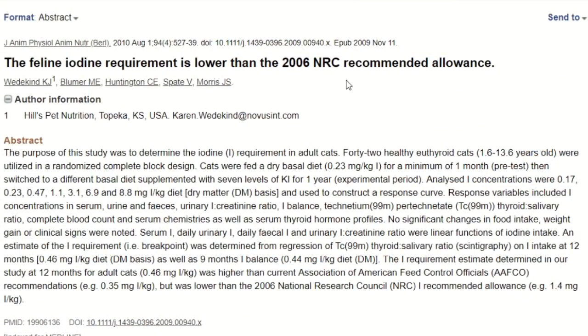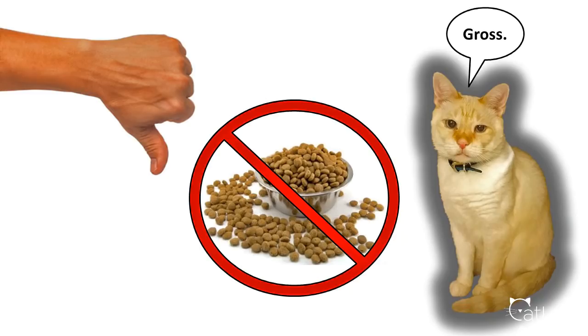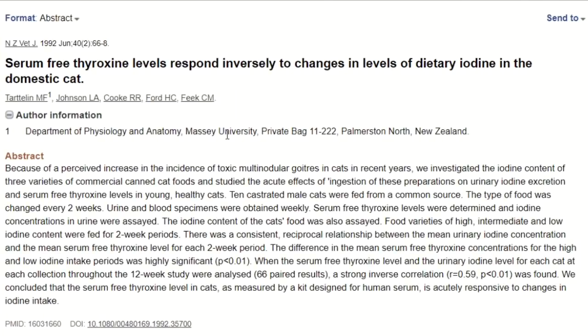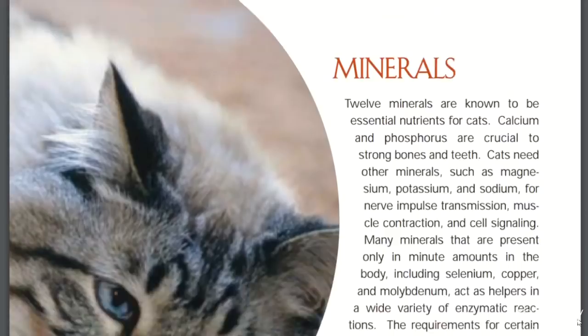First of all, many of these studies utilize dry matter basis, aka dry kibble, as their source of feeding. And second to that was wet canned food. Plus, there are many scientific sources and studies that argue the need for additional dietary iodine in cat food at all.